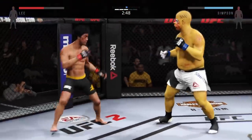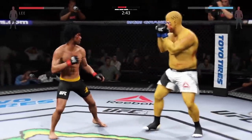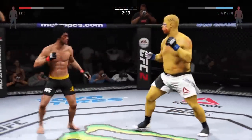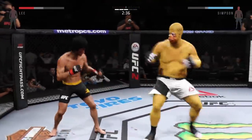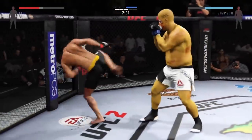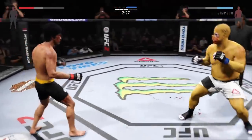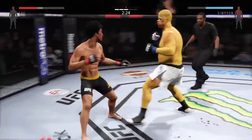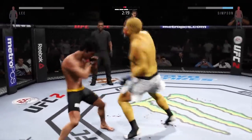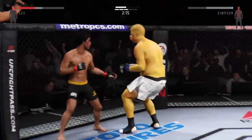Under three. Lee gets caught with that left. That cut on his eyebrow is getting worse. He's doing a great job of timing these shots. Nice uppercut right there. Oh, huge kick to the midsection. Midway point of the fight. He got caught, Mike. Big Daddy gets tagged with the right. Oh, there he connected. Huge big elbow. Oh! Whoa! Boy, he is in big trouble, Mike.